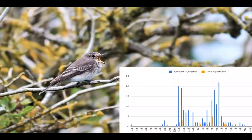So here is another graph. I quite like this one. It shows the difference between spotted and pied flycatcher numbers. So as you can see, we seem to get a lot more spotted flycatchers. And some days we're getting 20 plus quite regularly, and basically had them almost daily. Pied flycatchers were a bit lower in number, but still got 5 on some days.